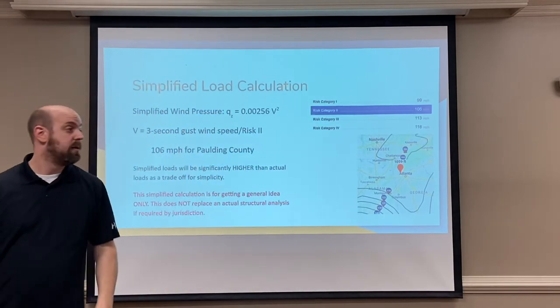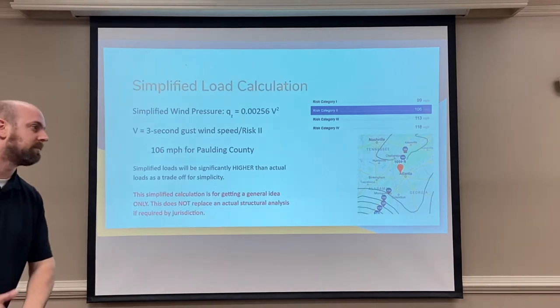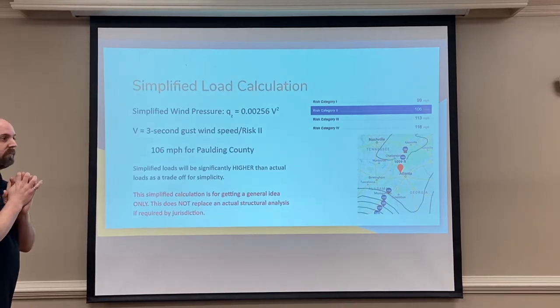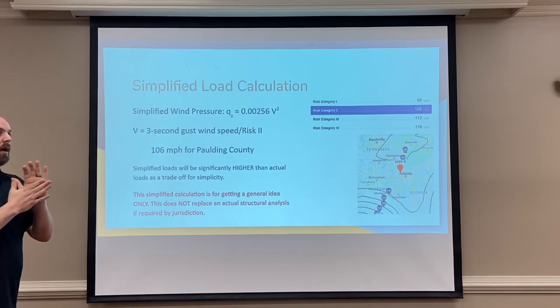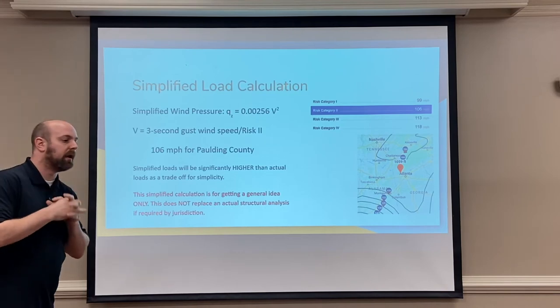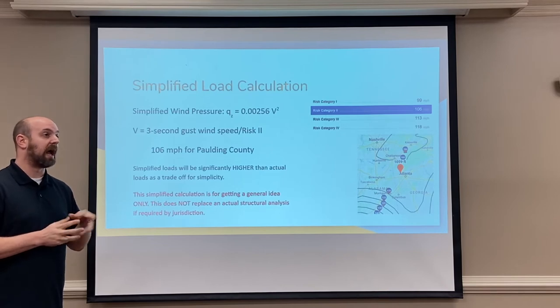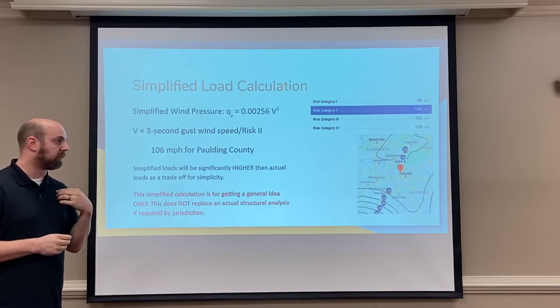So Corey, if you were going to put up a tower, a substantial tower, how much does it cost to get somebody to do an engineering analysis? It really depends on how in-depth you want to go. I don't know what our firm charges.